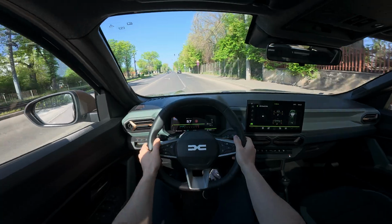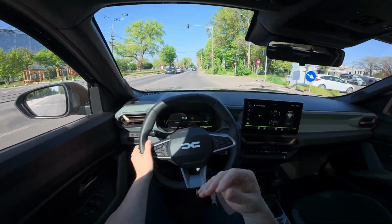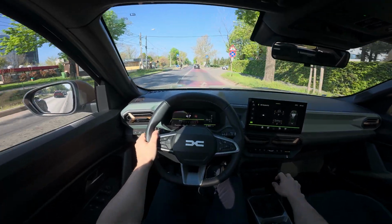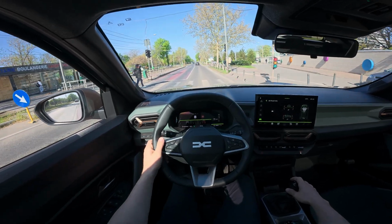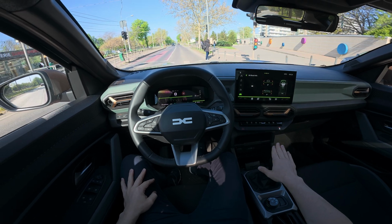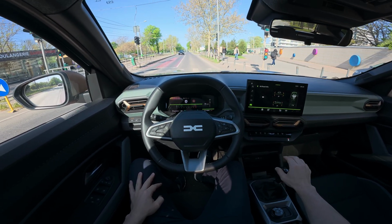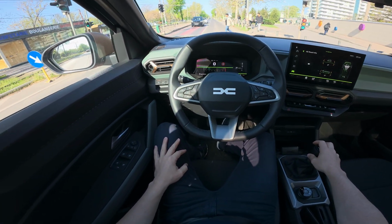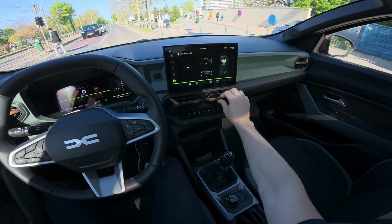I didn't try to drive economically. I just drive the way the traffic drives, right? And we have 5.8. Crazy. I can't believe 5.8 for such a big car, such a big SUV. Impressive. Great job, Dacia. Great job again. They did a good job with that.